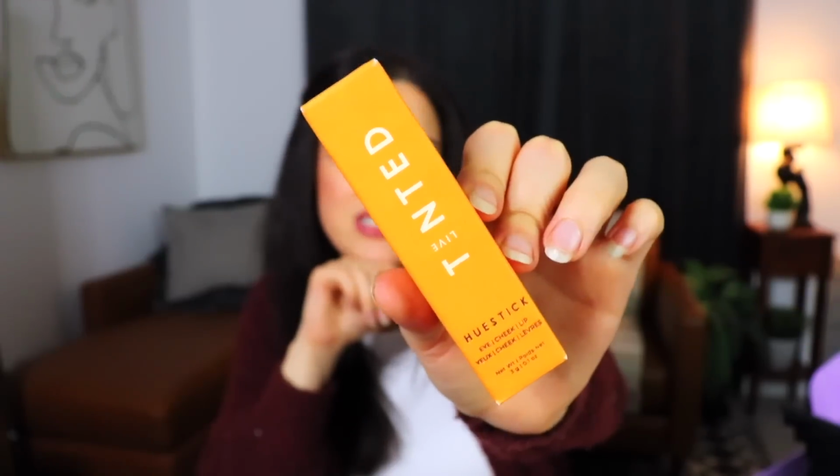Ooh, okay, so this actually seems like something I would like. This is a Hue Stick from Live Tinted or Tinted Live, whichever. This is for your eyes, lips, and your cheeks, but I'm assuming it's just kind of a lightly colored balmy thing, which I have been loving recently. So let's go ahead and get in here.